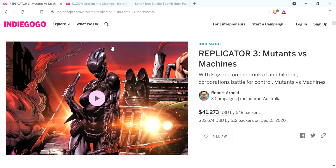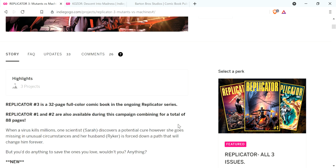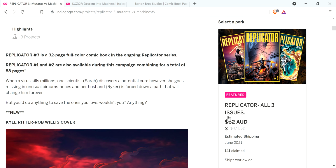It's called Replicator 3, Mutants versus Machines. This is from Robert Arnold. As you can see, these campaigns have all been pretty well funded, but I think that's because they're just good. They're high quality, at least in my eyes. I think they're pretty damn cool. Here's one where you can get all 3 issues of the Replicator.